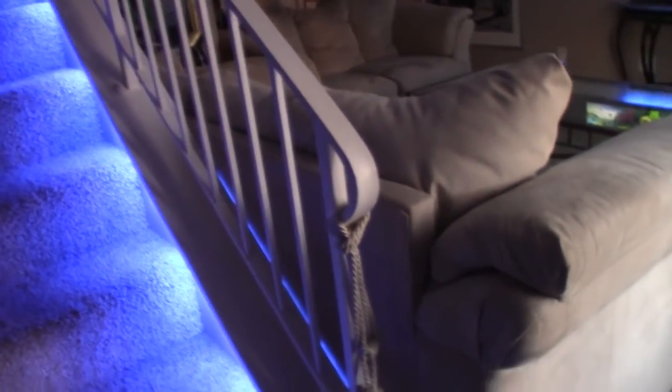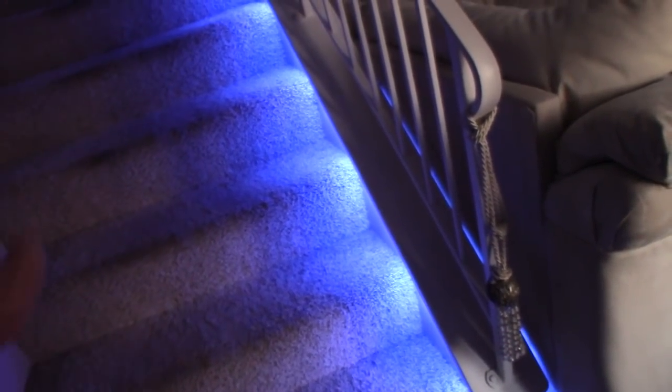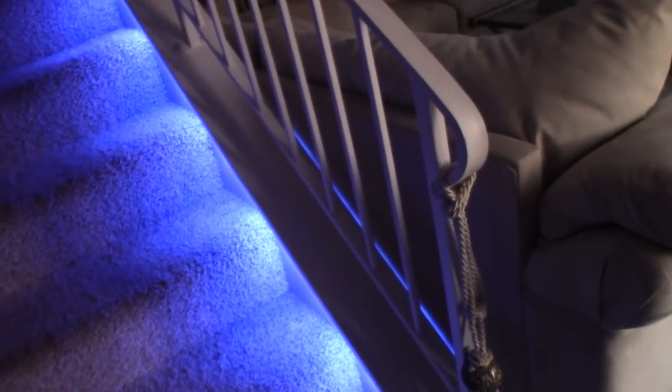So I'm just going to give you guys the rundown. Like I said, I'm not going to go in-depth. I'm going to tell you guys what I have, and if you have any questions, let me know. So coming up the stairs, I put in an LED RGB, just a very inexpensive strip lighting off eBay. This has an infrared controller. If you don't know anything about the controllers, again, drop me a comment. I'll tell you all about them.